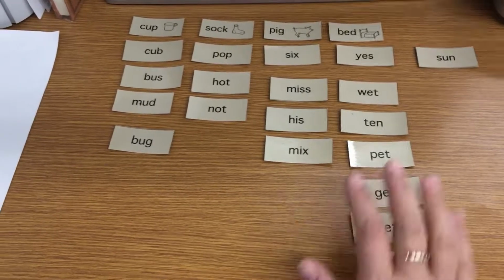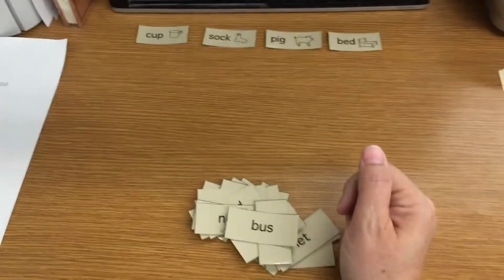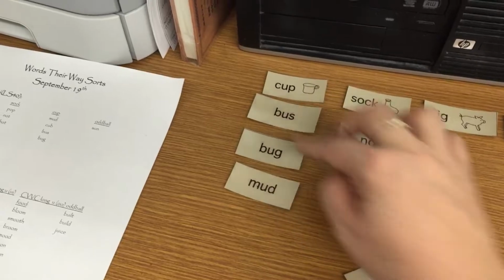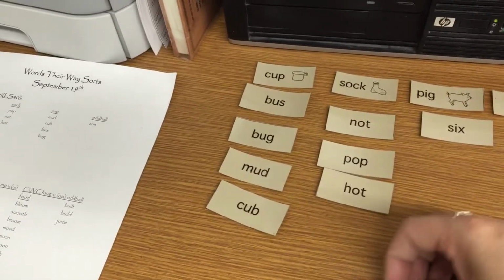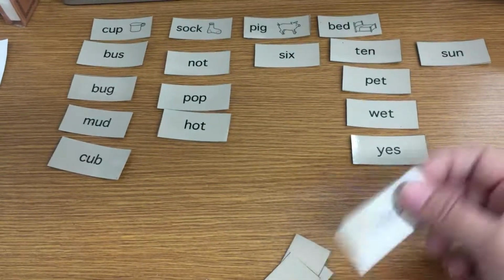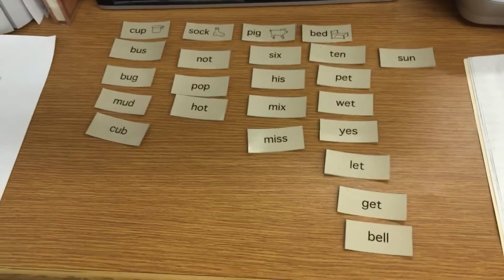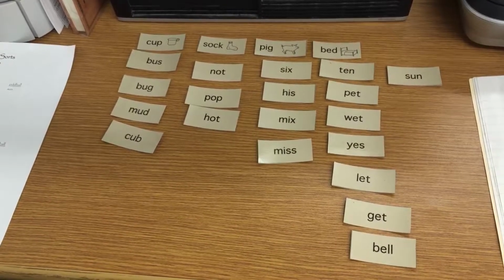Okay, now that you've paused your video and checked your words, take all of your words and put them in one pile again and sort them again. So go ahead and hit pause while you sort them again. Okay, you should have got them sorted. Go ahead and hit pause on the screen and check your words. Make sure you sorted them all in the right place and that you don't have any of the words in the wrong column.